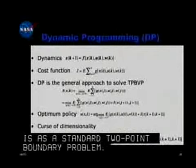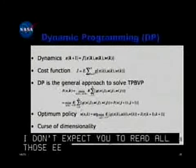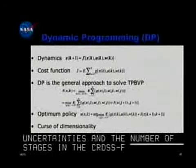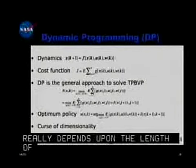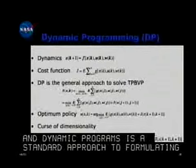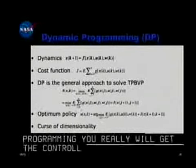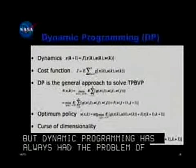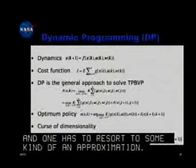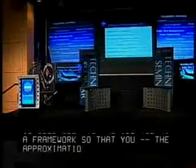Next view graph, please. So I talked about the dynamics. I don't expect you to read all those equations. For the cost function, you take expectations over the uncertainties, and the number of stages in the cost function really depends upon the length of the planning interval and the size of the time interval itself. And dynamic programming is a standard approach to formulating the solution to a lot of these problems. And solving the dynamic programming, you really will get the control policy. But dynamic programming has always had the problem of the number of dimensions growing too large, too quick, and one has to resort to some kind of an approximation. So the dynamic programming here is used just to provide you with a framework so that the approximations you make are consistent. Okay. So could I have the next view graph, please?